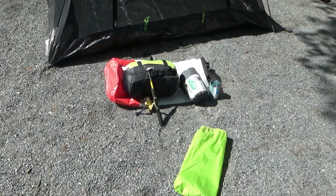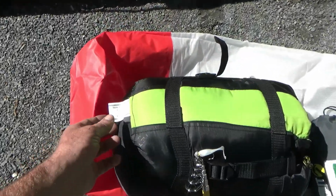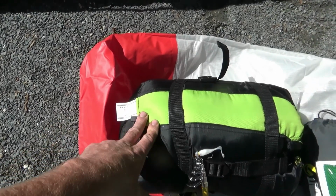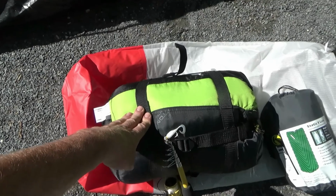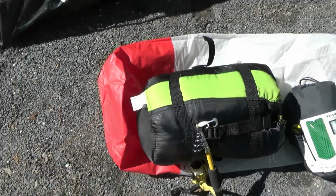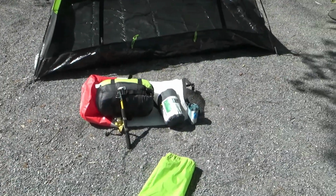My sleeping bag here, it's rated for 5 degrees. I think it got down to about 41 or 43 last night, and I slept just fine. That's the Teton Sports Tracker 5. I liked it pretty well.